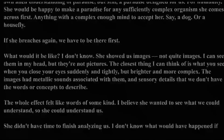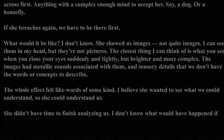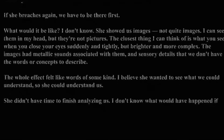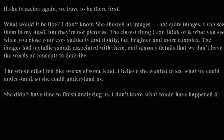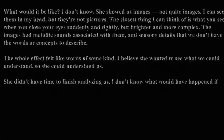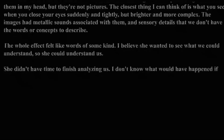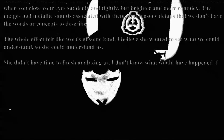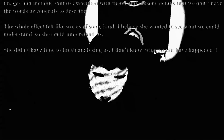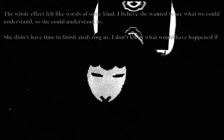What would it be like? I don't know. She showed us images, not quite images. I can see them in my head, but they're not pictures. The closest thing I can think of is what you see when you close your eyes suddenly and tightly, but brighter and more complex. The images had metallic sounds associated with them, and sensory details that we don't have the words or concepts to describe. The whole effect felt like words of some kind. I believe she wanted to see what we could understand, so she could understand us. She didn't have time to finish analyzing us. I don't know what would have happened if she had.